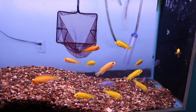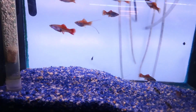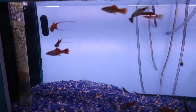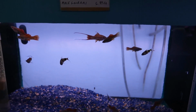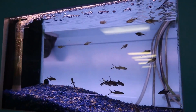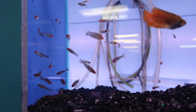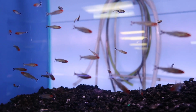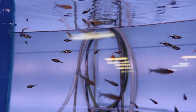Got some labs. Some lyre-tail swords. Tail spot barbs in there with them. Got some Betta sharks. Some tetras in there with them. And the rummy nose tetras are looking good. Lots of rummy nose in here. And there's the Rasbora espes in there with them.